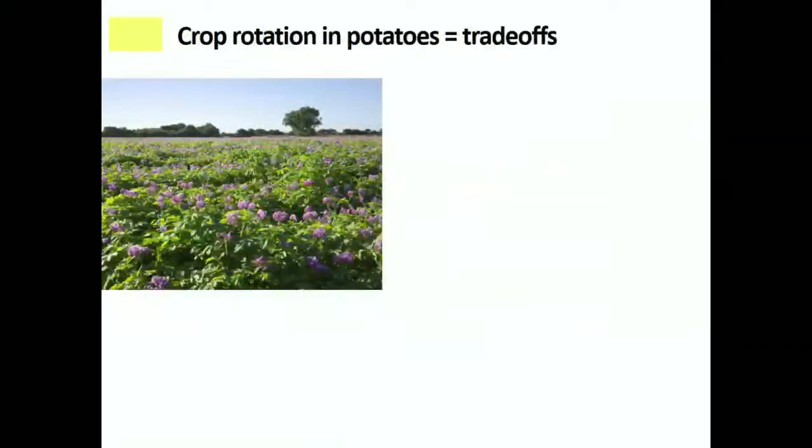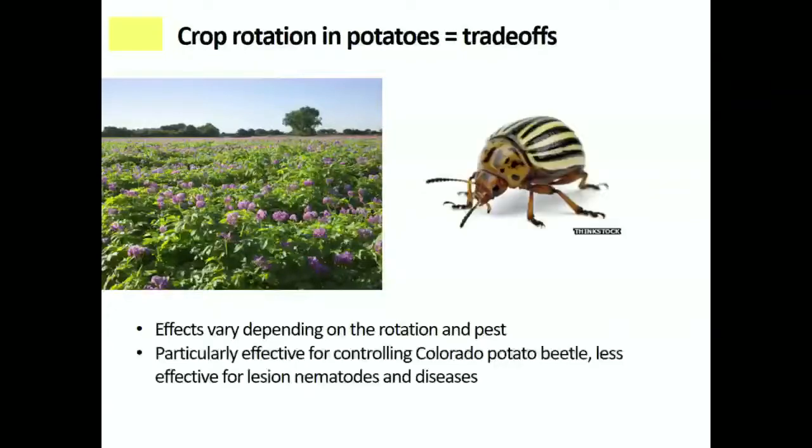Crop rotation, we limited ourselves to crop rotations involving potatoes because of the volume of evidence for all crop rotation. This comes out as having trade-offs, and it's because the effects vary depending on the rotation and the pest. It's effective for Colorado potato beetle, but less effective for lesion nematodes and diseases. So some of the studies show an increase in pest species, and that's why it gets this trade-off category. It works, but there might be some disbenefits.